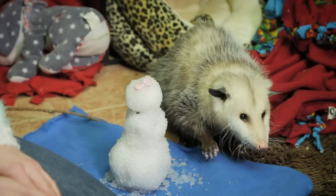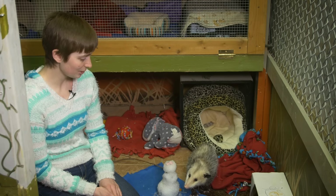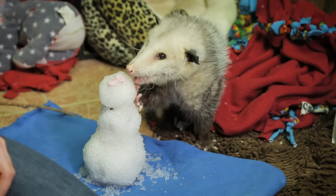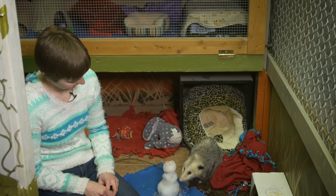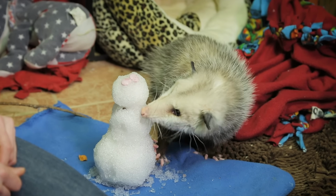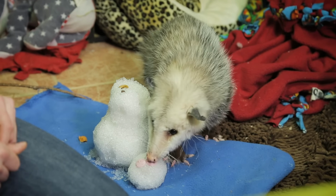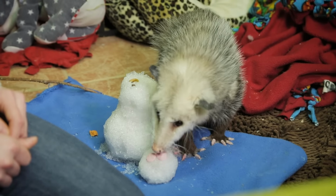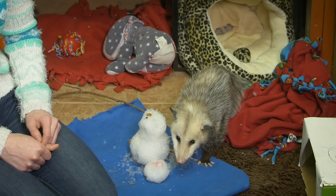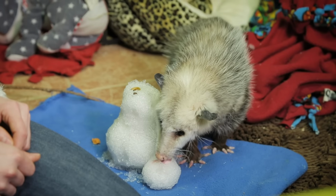Oh, good job. They're also omnivores, so in the wild, they'll eat all kinds of stuff. In the winter, they have a much smaller variety of foods they can choose from, but she would eat fruits and veggies and insects. Any little meat that she comes across, she would eat. They're very opportunistic. Oh, good job. Now you got him. There you go, Miss Ophelia. It looks like she's eating ice cream.